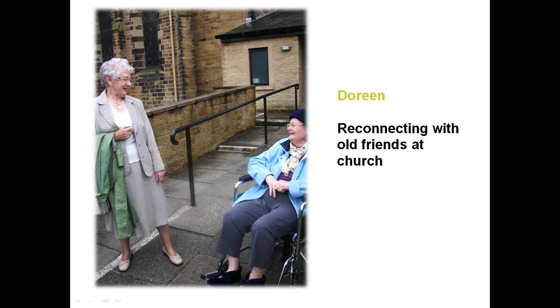So this is Doreen. Doreen was a lady who had been a verger at the local church for many, many years. But once she'd moved into Bruce Lodge, she'd lost contact with her old friends at church. And talking to Doreen and her husband, and using some community maps, really thinking about the things that matter to Doreen and what's in this local area around Bruce Lodge, we realised that the church that Doreen had always been at the centre of was only about a mile away from the home.